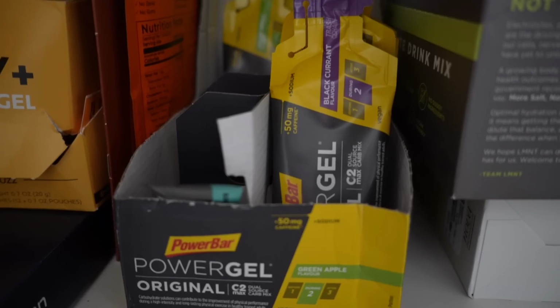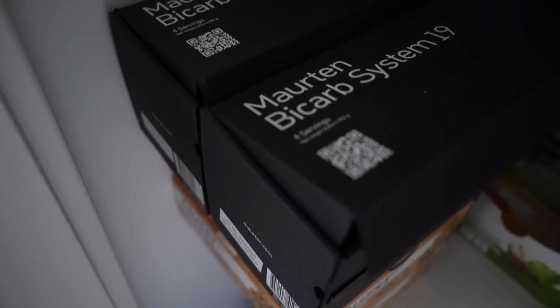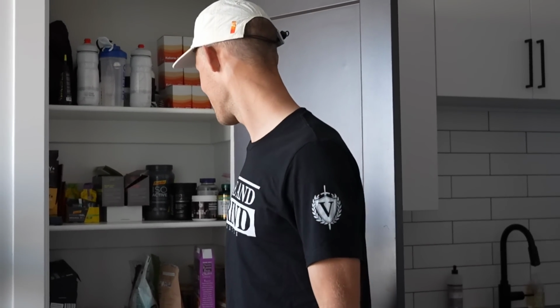Our preferred brand when it comes to overall supplements is Power Bar. We have the gels, we have the chews, we have the bars. This thing is a pretty nasty thing here. Bicarb. So we do bicarb before our important races. That is basically 19 grams for me, 25 grams for Sophia of raw baking soda that we take before races. That's horrible, but it does make you go a little faster.